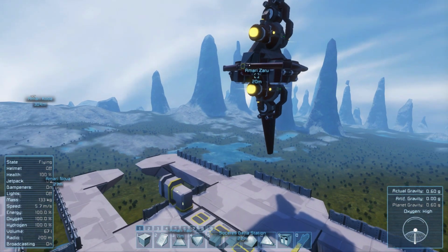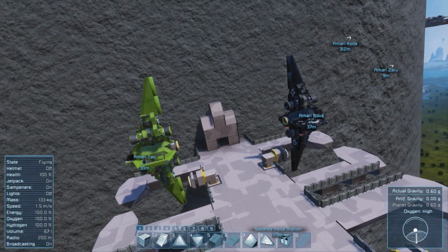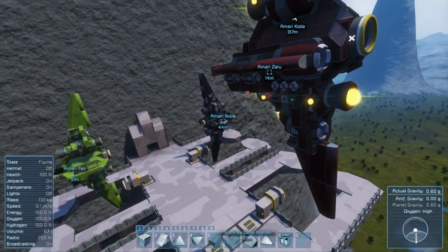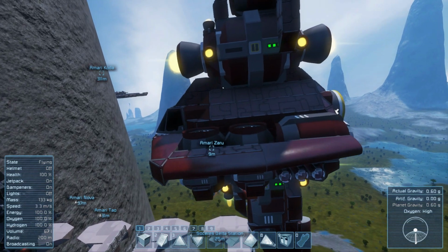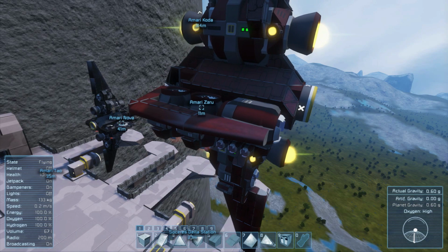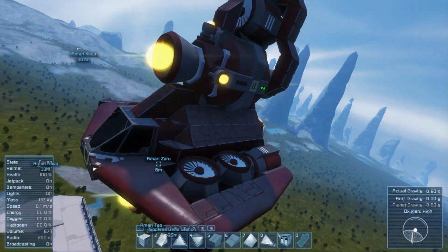However, for the Zero, to counteract the fact that it has two... Okay, here's the raising thing. I don't know why it does that. It just does it randomly. It's so weird. So now all the ships have risen by a little bit. I don't know why it does that. Anyway, to counteract the fact that this has 2 more acceleration thrusters and 2 more hovering thrusters, I needed a lot more power. So inside the ship, I put in quite a few small reactors.